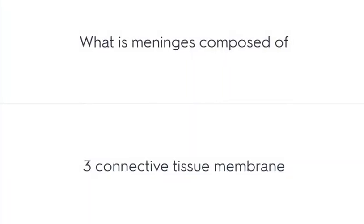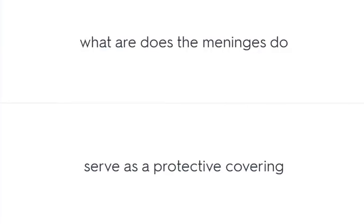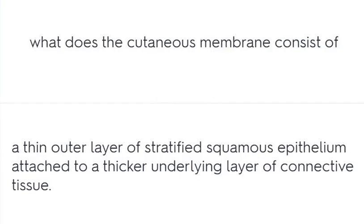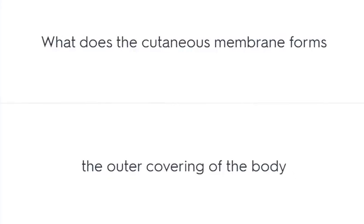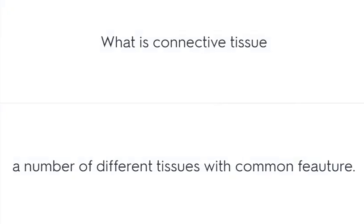What are meninges composed of? 3 connective tissue membranes. Where are meninges found? Within the dorsal cavity. What do the meninges do? Serve as a protective covering. What does the cutaneous membrane consist of? A thin outer layer of stratified squamous epithelium attached to a thicker underlying layer of connective tissue. What does the cutaneous membrane form? The outer covering of the body. What is another name for the cutaneous membrane? Skin.